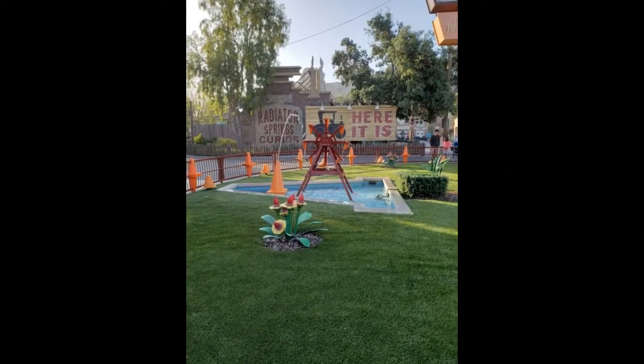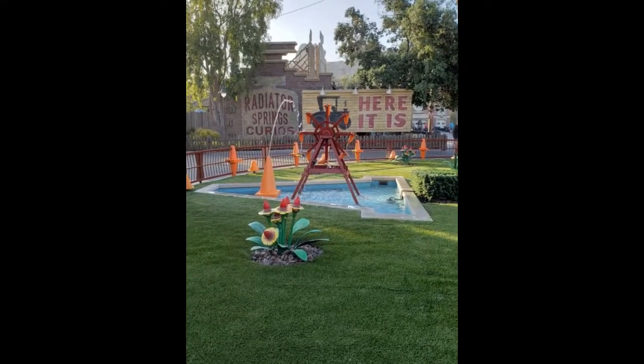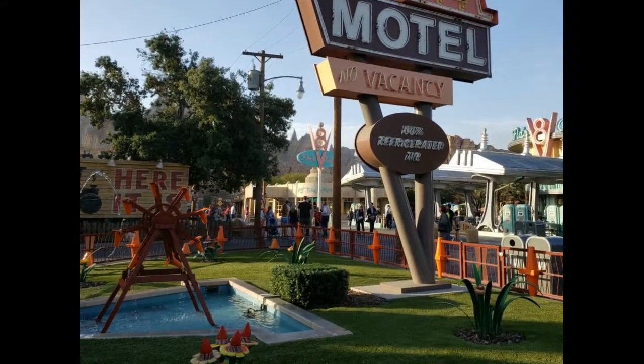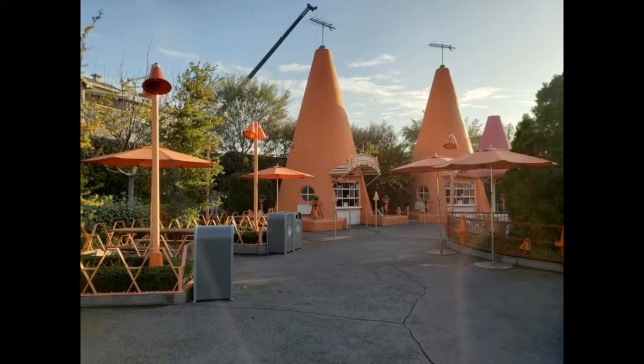But anyway, here's Cozy Cone. Cozy Cone is a great place because this is where you can actually meet the cars. Yes, I said meet the cars. We have met Cruz. We have met Tow Mater. We have met Lightning McQueen. You'll actually see them throughout this vlog here.